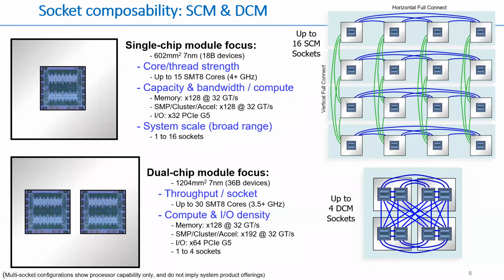The way you build the system of 16 sockets, you arrange them in a two-dimensional 4x4 topology. You do a direct connect between all the chips in the same column. Those are the green links, and a direct connect between all the chips in the same row. So you can go from chip to chip, or in this case, since it's only a single chip module, from module to module in two hops. You need one hop on the vertical axis and one hop on the horizontal axis to go from any chip to any other chip.